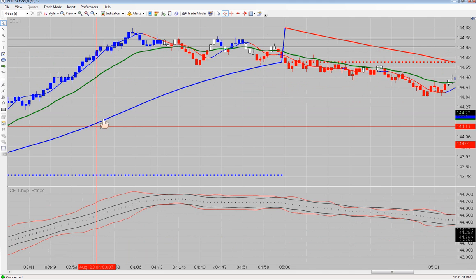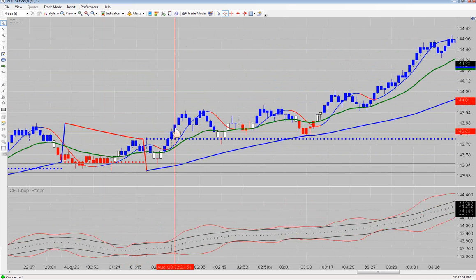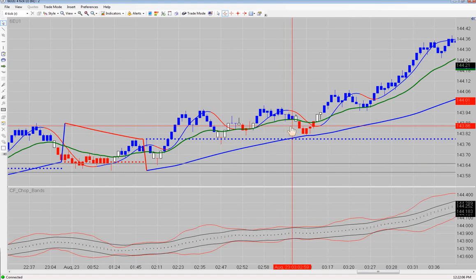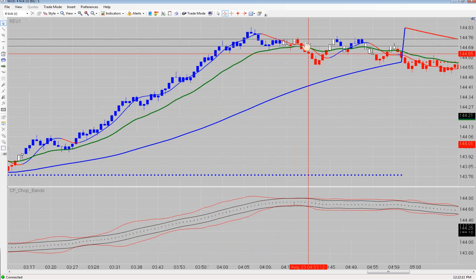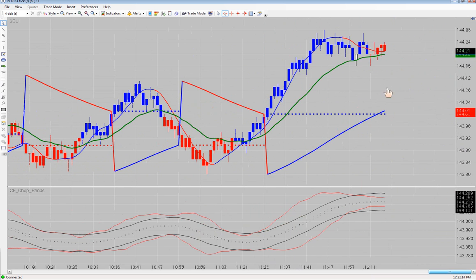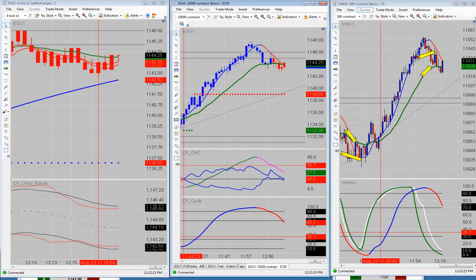15 points or 15 pips. This one, you had your close above here and the close above there, and that moved up. I'm just running through them, but 43.86 all the way up to 40, almost 100 pips. So that's the 6E. The 6E is tradable using the same indicator set, using all the same stuff.